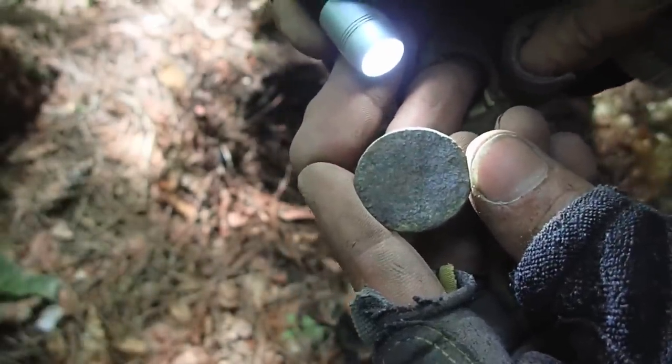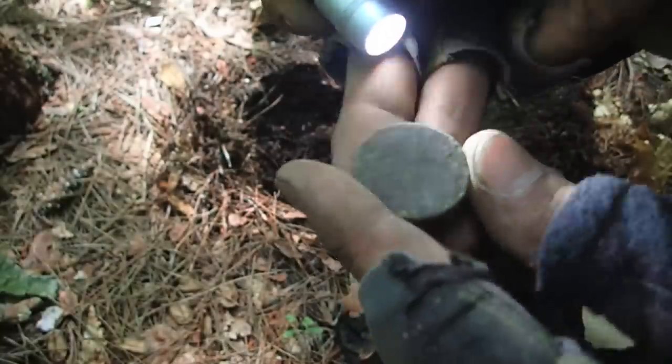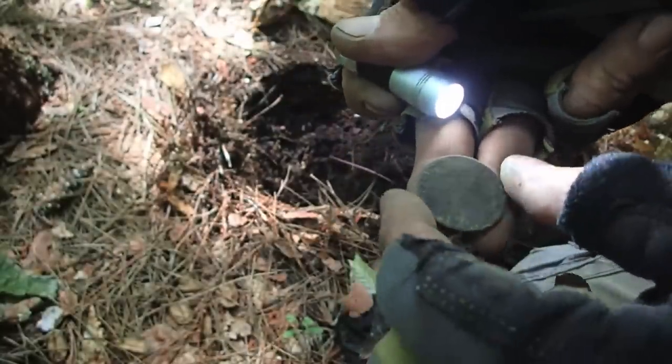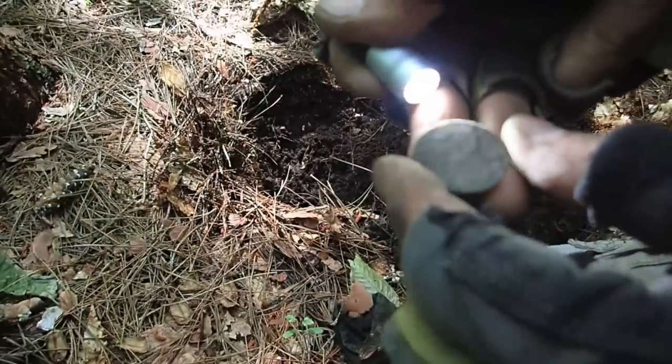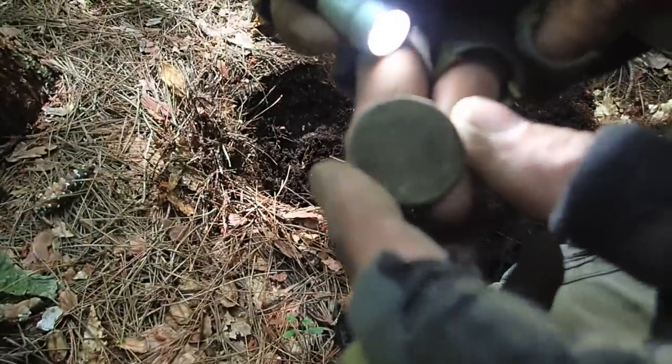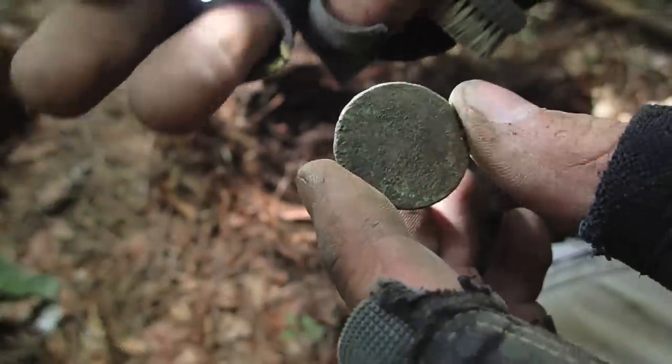Man, what is going on with these airplanes today? Nonstop. All right, anyway, so this is an amazing find. I love finding state coins. So much history behind them. I wish it was in a little bit better shape, but certainly not complaining. Beautiful. Let's keep going.